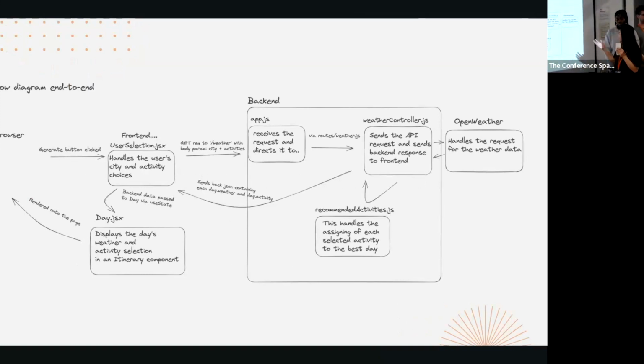So whenever we receive the response from the weather data, we also combine it with our function in the backend. This will recommend activity for the user based on the weather, then return back to the browser, for example, for our website.